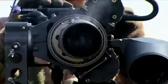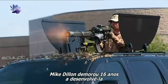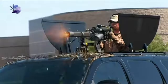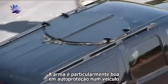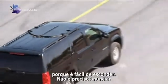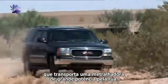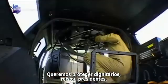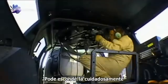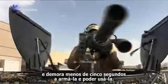It's an improved version of a Gatling gun. Mike Dillon spent 16 years developing it for his specialized armored vehicles. The gun is particularly good in self-protection on a vehicle because it's easy to hide. You don't have to advertise that you're carrying a high-powered machine gun down the street. You want to protect dignitaries or kings or presidents. They can all be neatly folded away, and it takes less than 5 seconds to deploy it and put it into action.